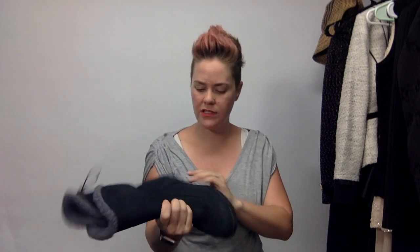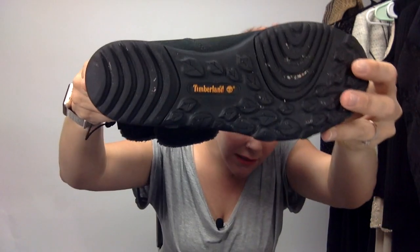Let's get into some shoes. Winter boots. I love winter boots. If you have watched me, oh, these aren't the brand. These are, let's see, Timberland. And Timberland sells well. And how do I know this? Because I have like 3 pairs of Timberland boots that I've sold from my closet. We have a Timberland outlet here, and so I see Timberland out and about.